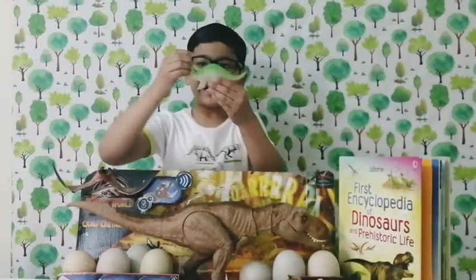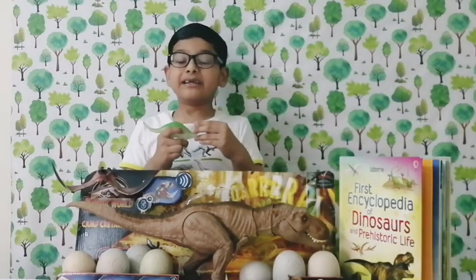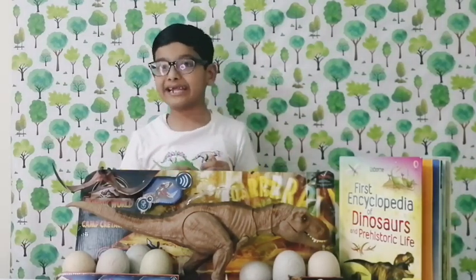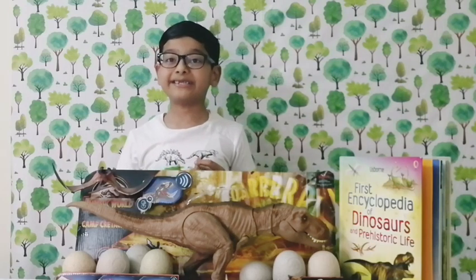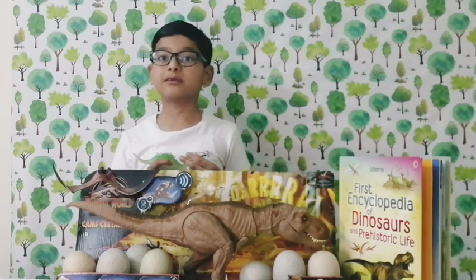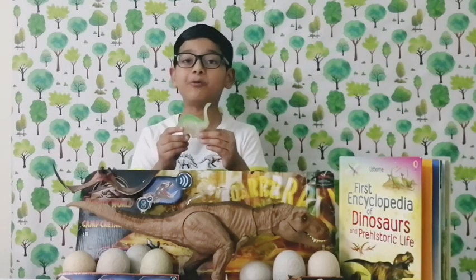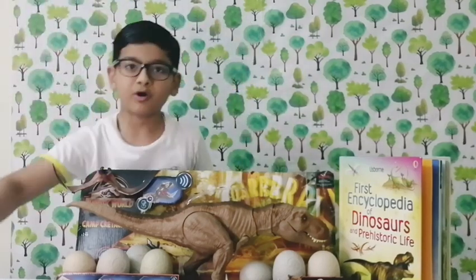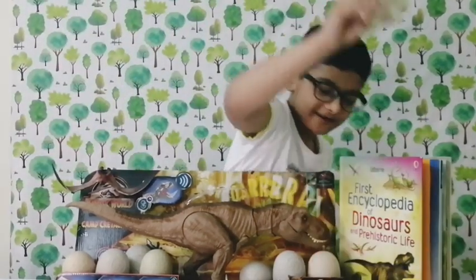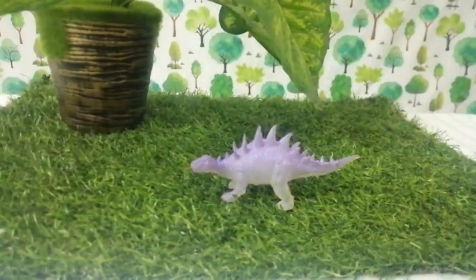The next one, we have a Brachiosaurus. The Brachiosaurus, aka the Argentinosaurus, were found in Argentina and are known as the largest herbivore species to ever walk on the surface of Earth. Wow, that is a big statue you've got there.